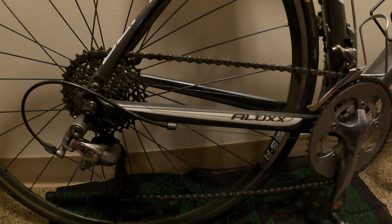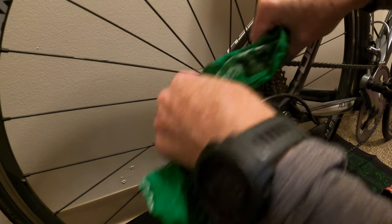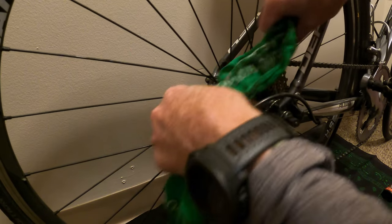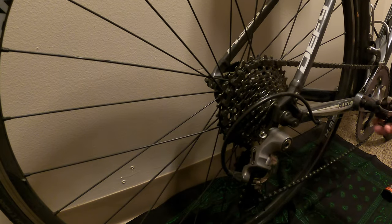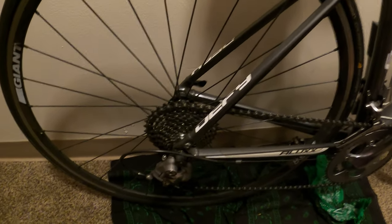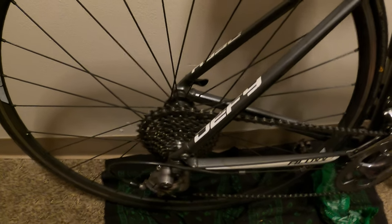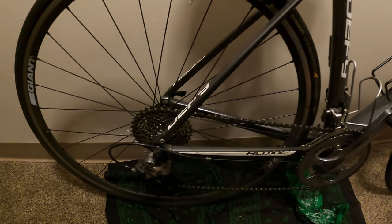So we've waited our allotted time, and now we're gonna clean this chain up a little bit. Okay, that looks pretty good. A lot better than it looked before. So, definitely ready for probably a ride, maybe tomorrow, maybe the next day, not sure. But you definitely want to maintain your bike, keep it clean. It's going to last you a lot longer if you do.